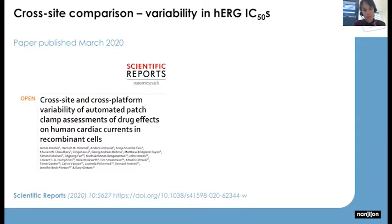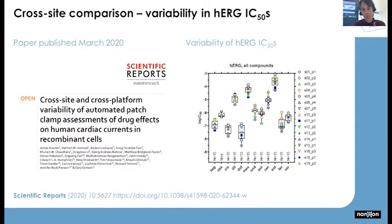And what we learned from this study is that when we compared the IC50s across the different instruments and the different sites, there was actually rather a large variability depending on the compound. Compounds such as dofetilide and terfenadine displayed a rather large variability. In the case of dofetilide, this was up to 10.4-fold, whereas other compounds such as quinidine displayed a lower variability, in the order of 1.7-fold. And what we asked ourselves is, where does this variability come from? And can we come up with some guidelines for best practices to minimize this variability and record accurate IC50 values?